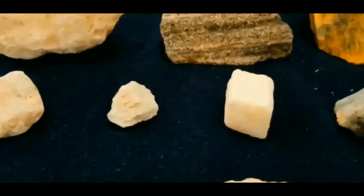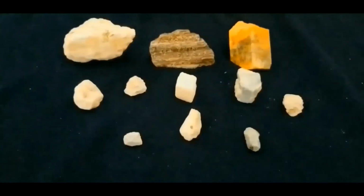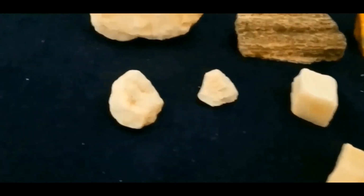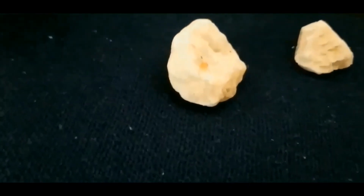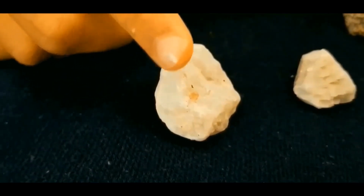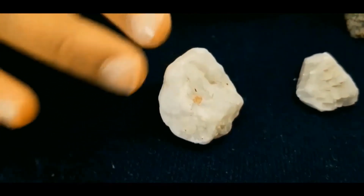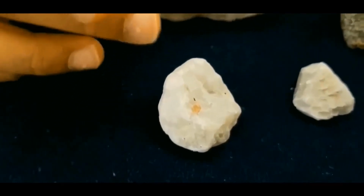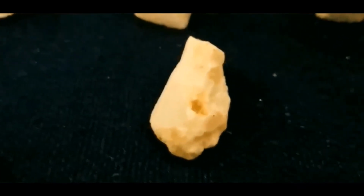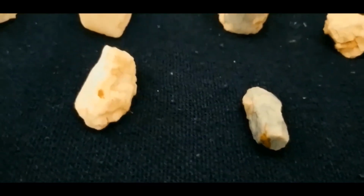And now we're going to be moving on to my gemstones. Before I show you my gems collection, I'm going to show you the cool things about two of these rocks. This rock specifically, and some other ones, also have this gold color in them, so we think it's gold. This one has it, and also this blue one. So now we're going to be moving on to my gems collection.